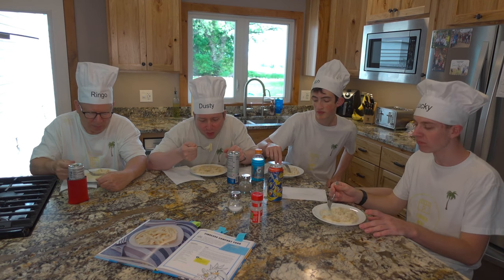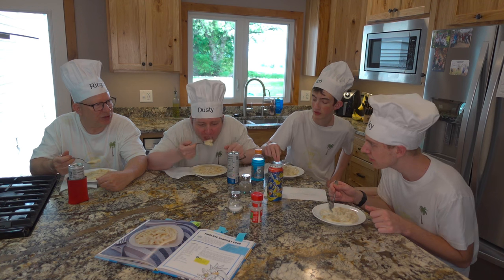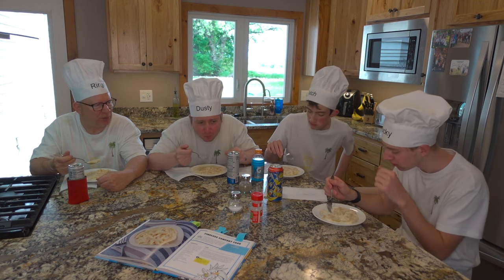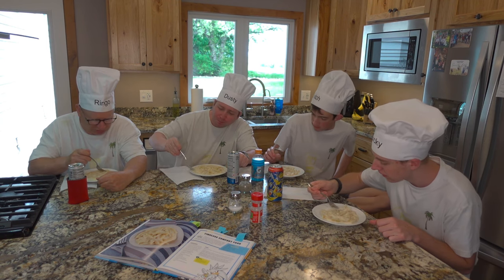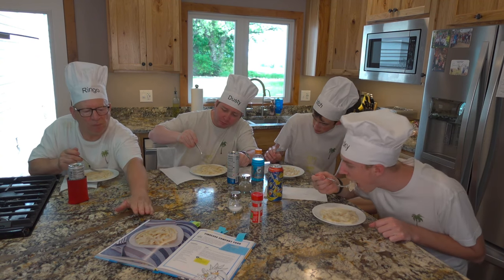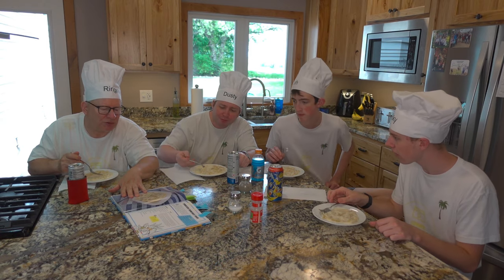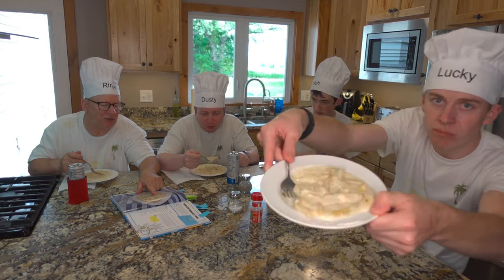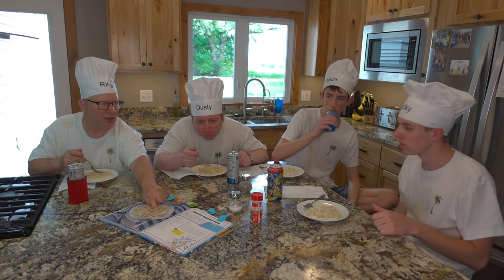Some pretty good stuff. I just think the cheese sauce is a little too thick. I think it's okay. It might be a little bit, but not much. But it works out fine. Oh yeah, it's staying on the pasta. You can look, it's staying on the pasta.